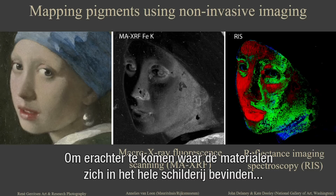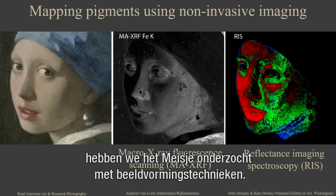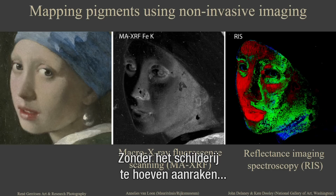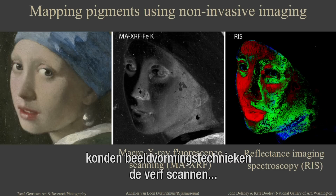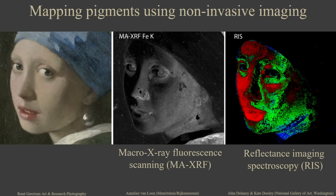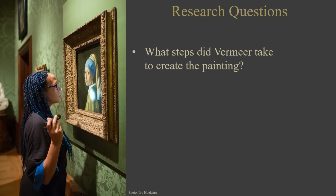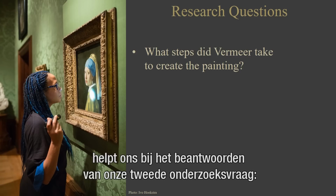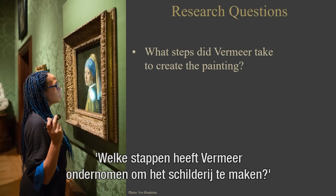To find out about where these materials are located throughout the whole painting, we examined Girl with a Pearl Earring using a combination of imaging techniques. Without even having to touch the painting, imaging techniques scanned and mapped materials, even ones that are beneath the surface of the painting. The combination of samples and imaging helps us answer our second research question. What steps did Vermeer take to create the painting?